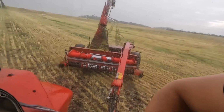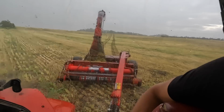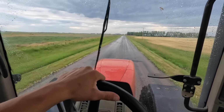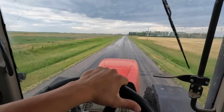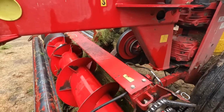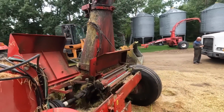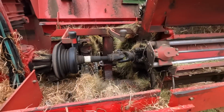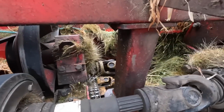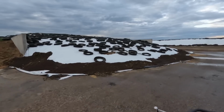Mud's building up on the tires of the choppers, and that thing's already disgusting, so figured we better call it now. Back to the yard, service all the equipment. This thing got pretty dirty. Should be fun.